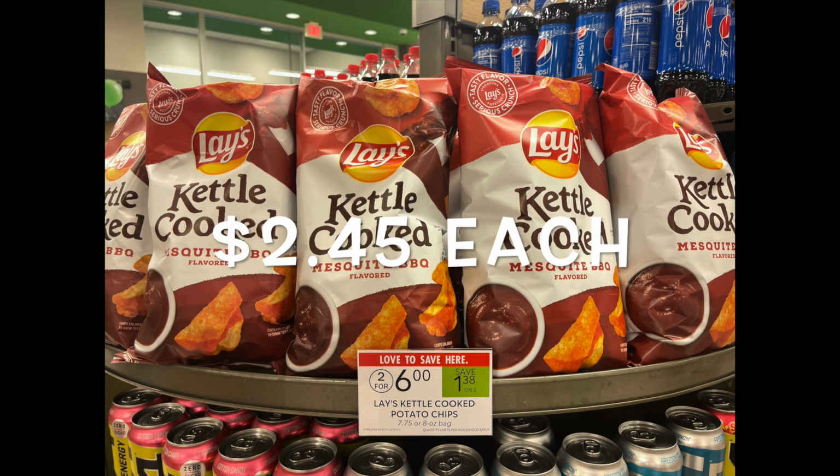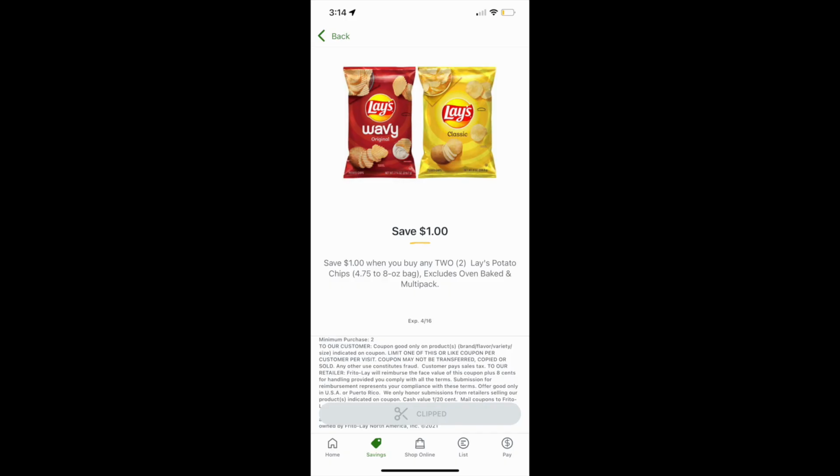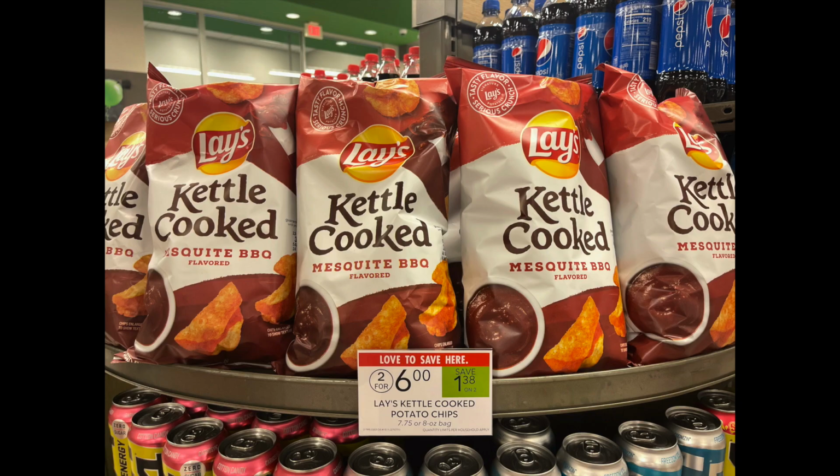All right, so this is a great deal for me, even though it's not a really super cheap one, but I like it because it's something that I like to purchase. I love kettle cooked chips. These Lay's chips are on sale this week, 2 for $6. So one bag is going to be $3. There's a digital Publix coupon when you buy 2 bags that takes $1 off. So it brings the chips down to $5 or $2.50.